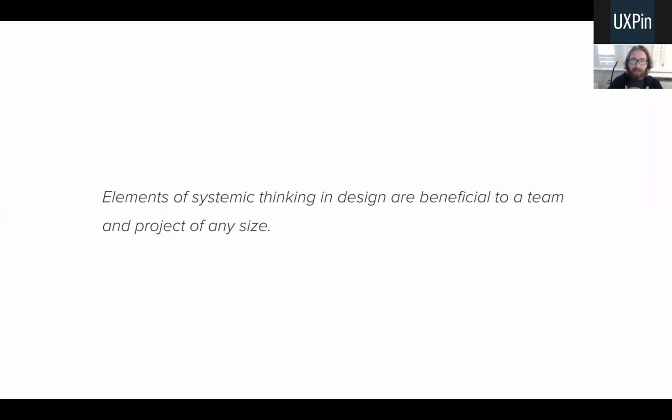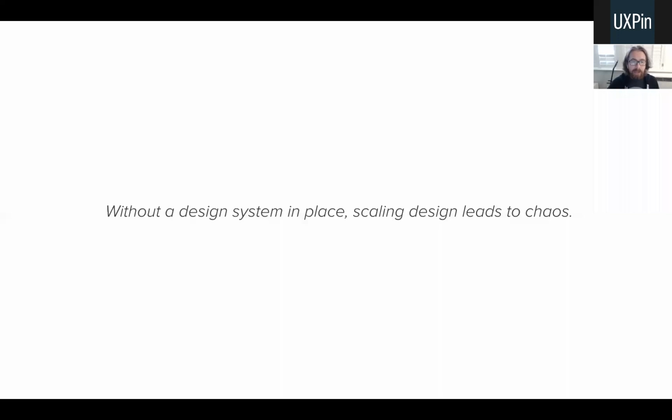So the first thing is that the elements of systemic thinking in design are beneficial to a team and project of any size. It means that design systems are not only for big companies with big budgets and big teams. They're really for everyone, because they start with a very specific way of thinking about our practice and about our processes, and you can definitely apply that.